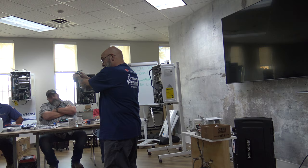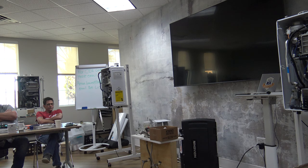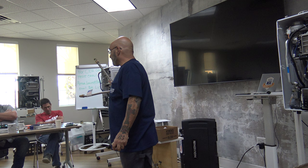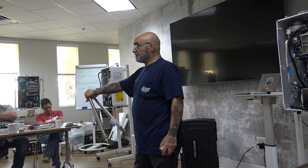We use, this will get you half the way to the 6 feet that they want. 36 inch, easy flex, full 3/4 inch gas flex. Not 5/8 with 3/4 ends, not 1/2 inch with 3/4 ends. Full 3/4 gas flex.